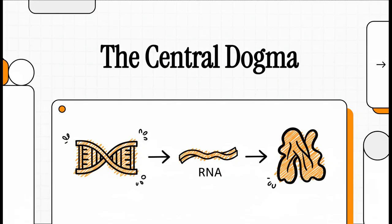Have you ever stopped to think about how life actually works? How a single, invisible line of code can build everything from a microbe to a blue whale? Well, today, we're diving into that story. This is the ultimate instruction manual for life itself.